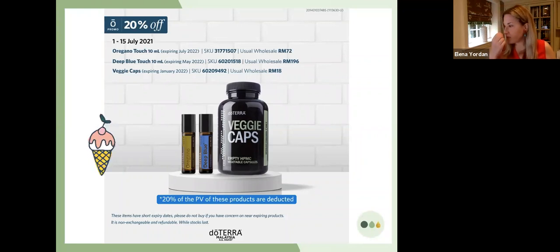And then your veggie caps, obviously you're not using your roll-ons in your veggie caps, right? You're probably going to use your veggie caps for something else, but these are for anti-inflammatory support, right?